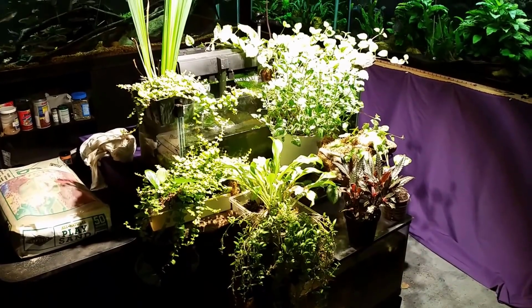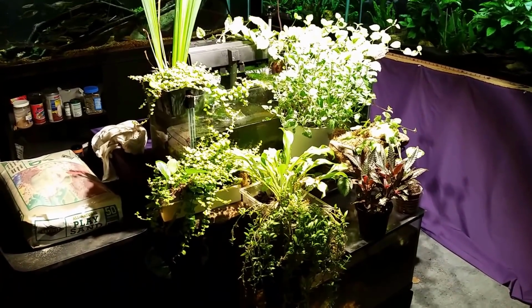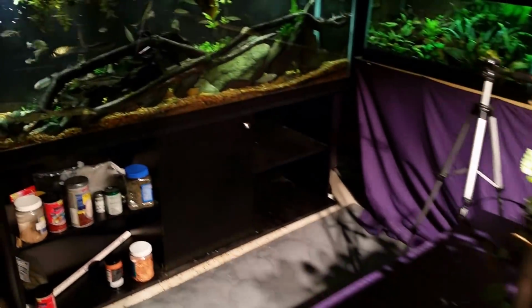Hey everybody, it is Friday night and I'm in here doing some work, actually with my Gourami tank, but we're going to talk about this tank that we're looking at, which is my garden tank here, in a moment. But I actually got distracted right as I started shooting the video.